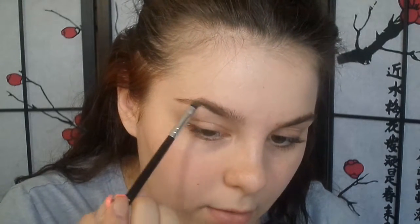So yeah, I'm gonna take my brow powder, which is this. It has a mirror in it too. And with my brush, this has been my favorite brow product, by the way, I love it so much. I'm gonna start at the bottom of the brow, but in the middle of the brow also, and just make that line right there, and just fill in the whole middle of the brow. Not totally fill, and then I'm gonna make a line on the front of the brow.